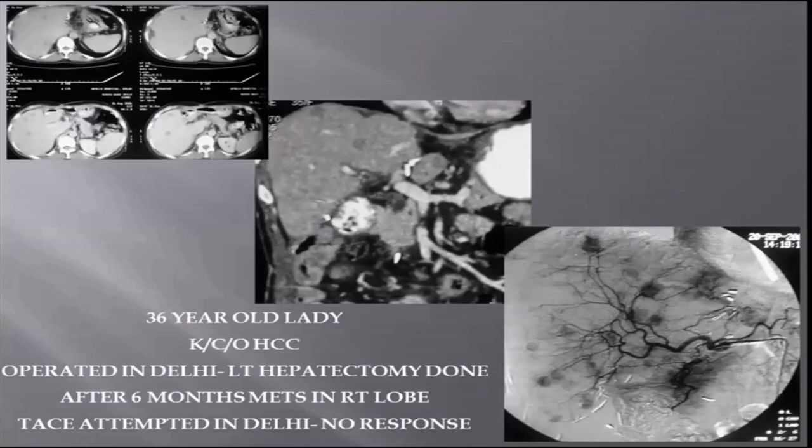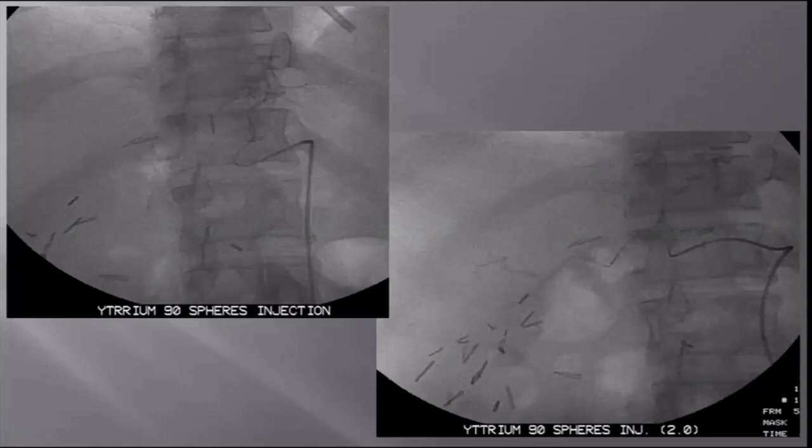And we are given this. You can even use it for multicentric mets, like in this patient, and radiate the entire lobe relatively safely. Why we can do that is because beads do not cause embolization. They're so small, they do not block the blood supply to the liver and actually radiate the tumor from inside. And hence, you can do this even with a portal vein thrombosis.